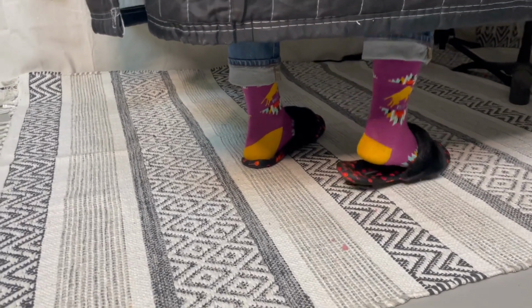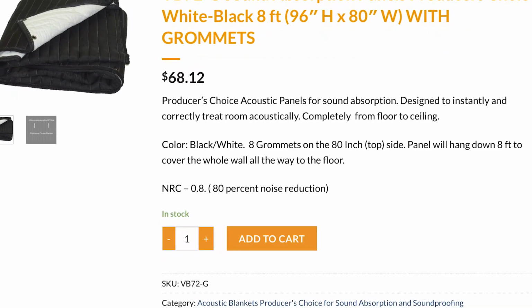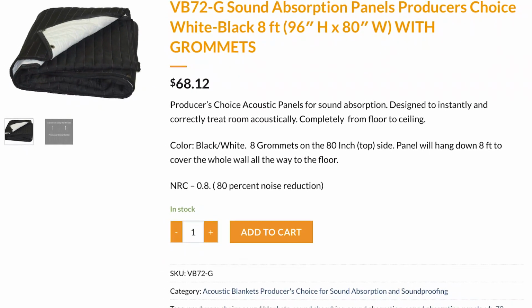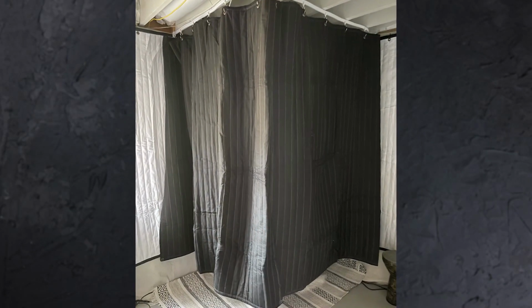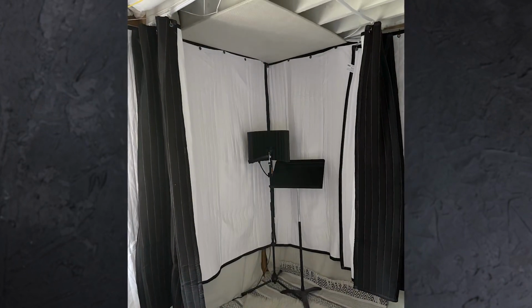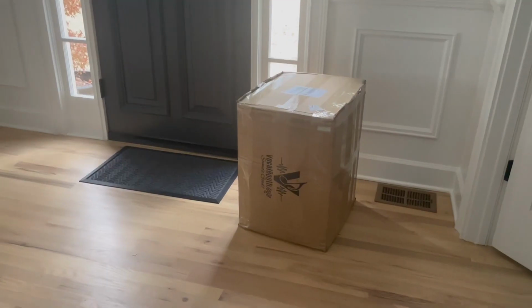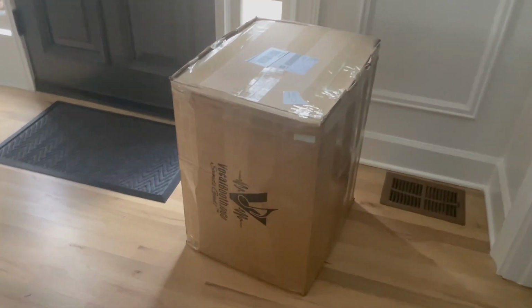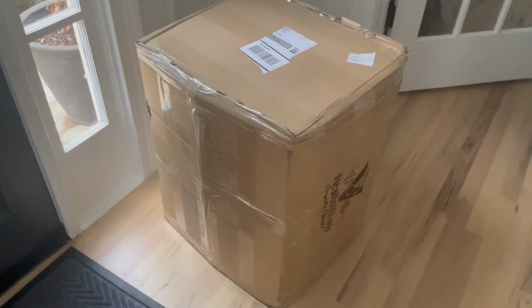However, I do have some regrets. I do wish I ordered the 96 by 80 inch blanket, because visually it bothers me that you can see my feet. And I would have gone with 6 blankets instead of 4 so I can put over the door jamb and cover other noisy places around the basement. Also, you get a discount when you order 6 or more at a time. I'm currently living on the East Coast, and this took approximately 3 days to come to me, despite it saying shipping delays because of the C word.